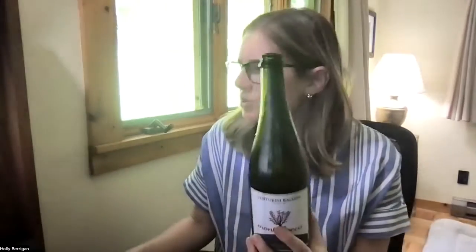I don't know exactly how much. I don't think I have that in my notes. Let me see. But it certainly tastes quite dry to me. And this is, to me, like a perfect example of what traditional-ish Lambrusco would taste like.